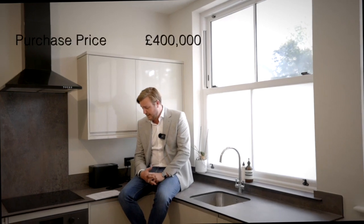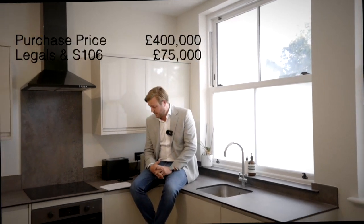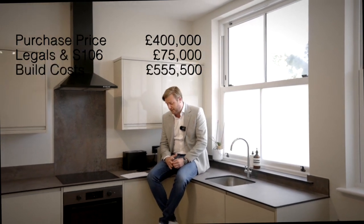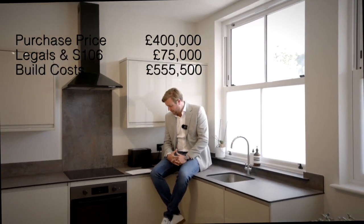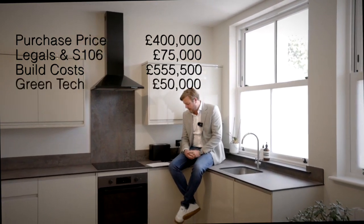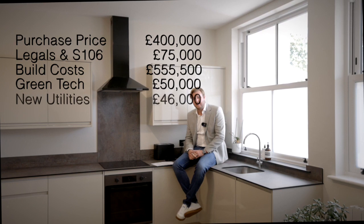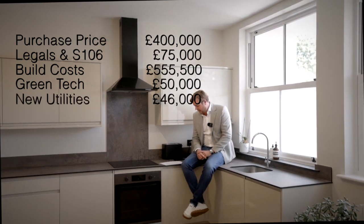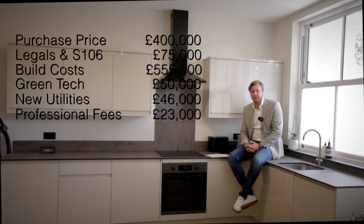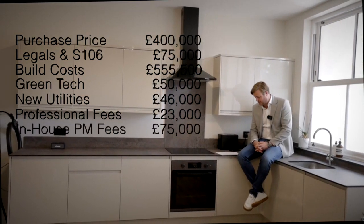Our total build costs: we paid £400,000 for this building. Our legals and our 106 agreements were £75,000. The build costs come in at £555,500. We spent some on green technology, which was £50,000. New supplies and the disconnections come in at £46,000. Admin and professional fees were £23,000. And as we've done project management, those costs were £75,000.